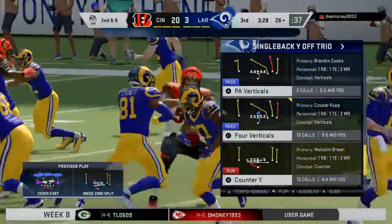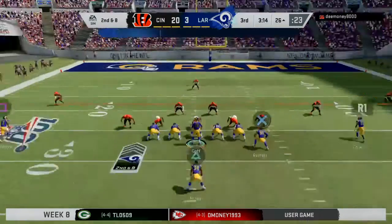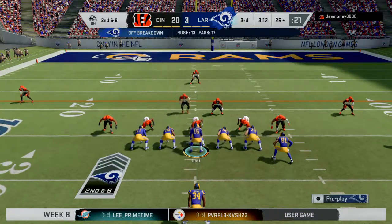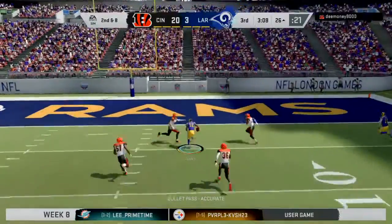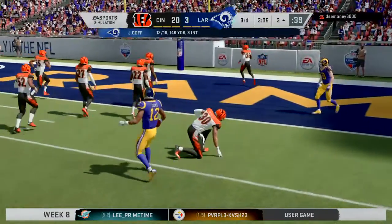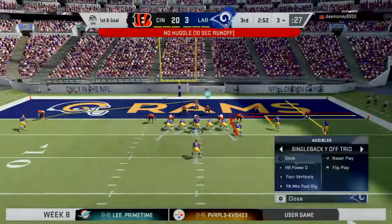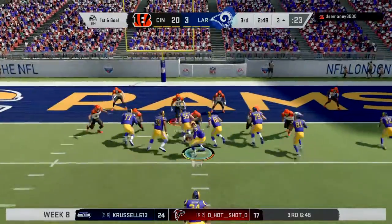2nd and 8. They tried a quick hitter inside, but that one was swallowed up because what they're hoping, those big defensive linemen will take the bait and move laterally and open up a crease that they can run through. Didn't happen on that play. And they will eventually get him down, but he's inside the 5 all the way to the 3. 23 yards the pickup there.